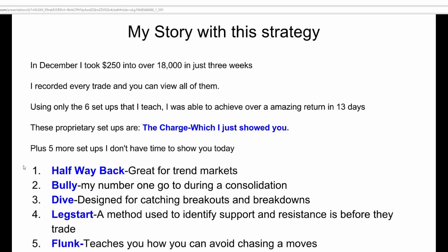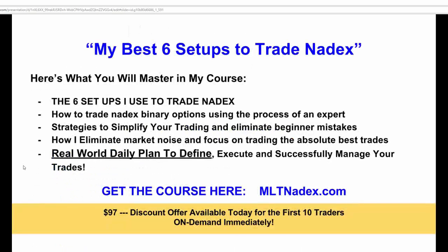These proprietary setups are the charge trade, which I just showed you, plus five more trading setups that I don't have time to show you guys today, but I'll list them off. They're the halfway back, which is great for trending markets. The Bolli, which is my number one go-to during a consolidation. How many of you guys get psyched out and consolidations are your bad markets? Then we have the Dive, which is designed for catching breakouts and breakdowns. And then the leg start, which is a method used to identify support and resistance before they trade, not after. And the flunk, which teaches you how to avoid chasing moves.